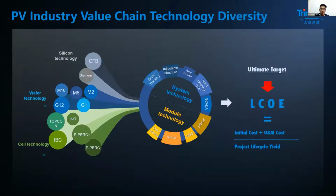When we talk about the financial cost and the technology, I think one very key factor for the cost is the technology. Here is a chart we analyzed from the whole supply chain, from the silicon material to the wafer technology, to the cell technology, then to the module technology, to the system technologies. In recent years, all these technologies are developing in their own segments, and all this technology evolution has the same target, to reduce the LCOE for each segment.